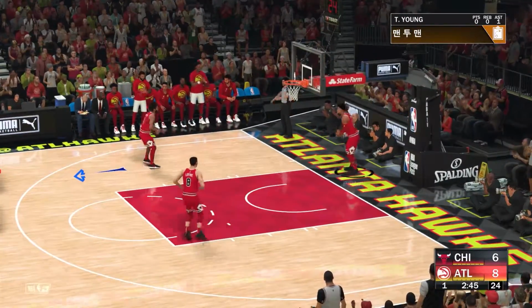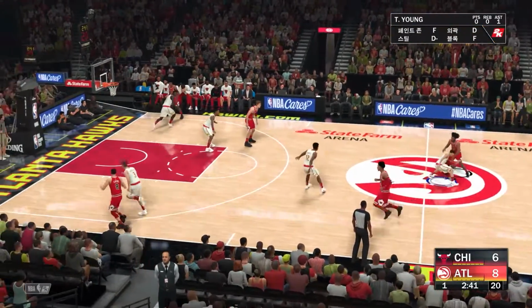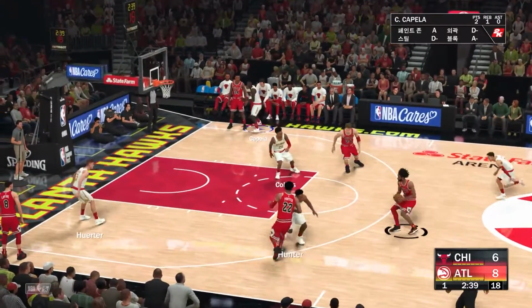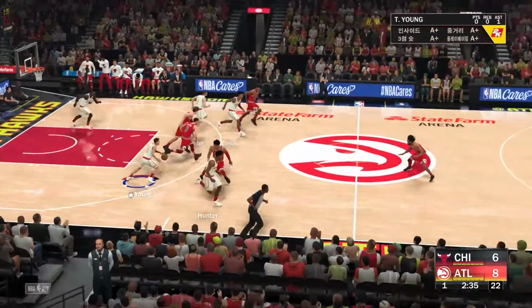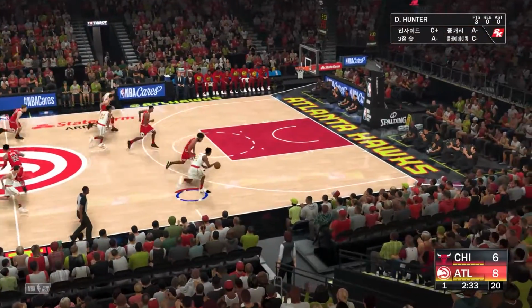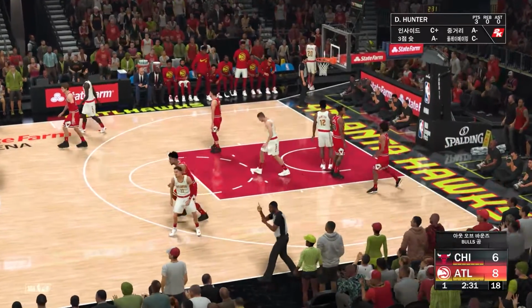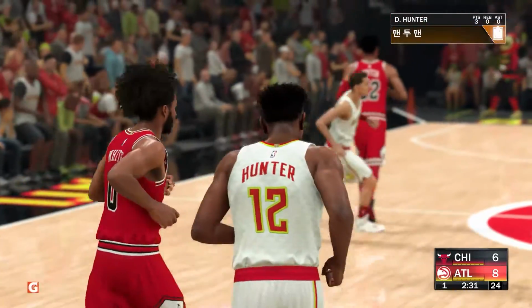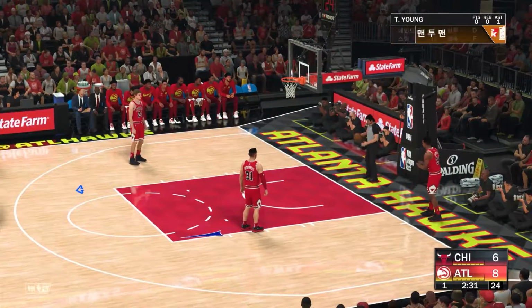Getting points within the flow of the offense. DeAndre Hunter playing to his strengths and rarely forcing anything. And Collins said so himself. He believes he'll be a max contract player when he hits free agency. You know what, Greg? I love the confidence from him. And you look year to year, his numbers are improving at an unbelievable rate. He just might get that max contract.